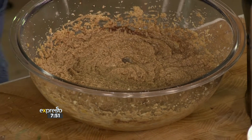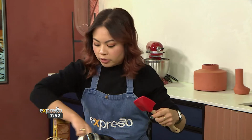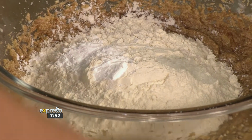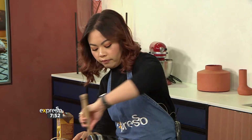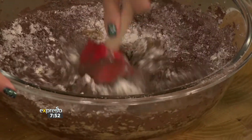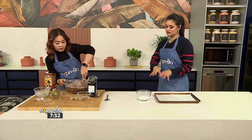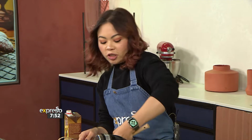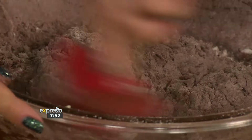Then we have some flour, baking powder, some salt, just to add that contrast to the sweet, and some cocoa powder, and you just want to mix those all together. And that's our batter. Now, how do you get it to become crinkle cookies? Is it when you put it in the oven, they kind of split open? Yes, they form those crevices. But you just want to enhance that by adding some icing sugar to the outside.